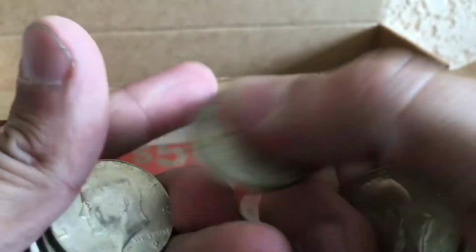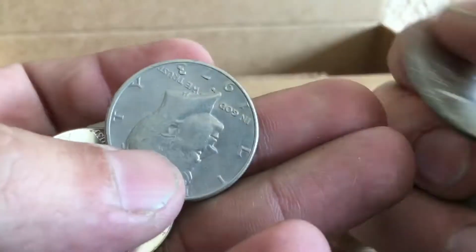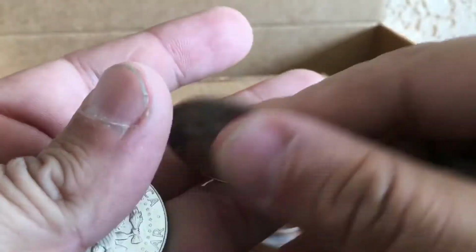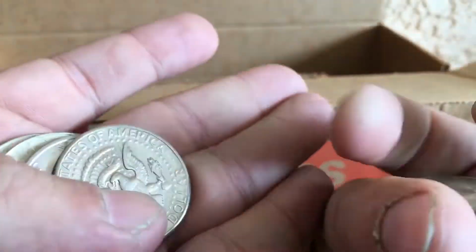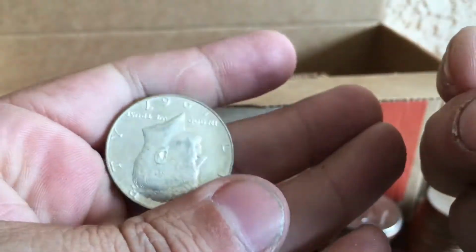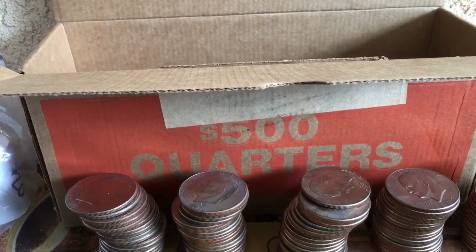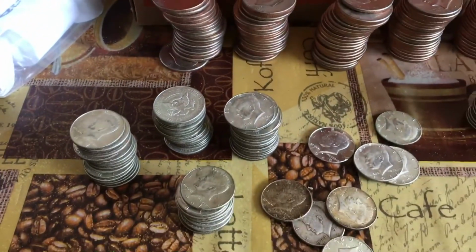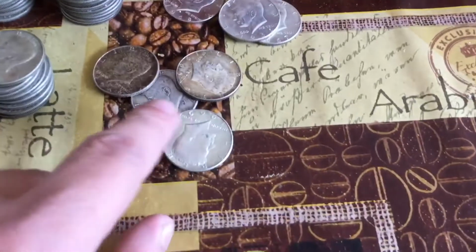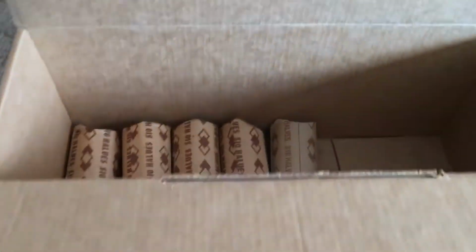67, silver. Yeah, silver, clad, silver, oh my, silver, possible clad, yeah, clads, silver, oh my. All right, guys, I ran out of space on my phone, so I had to delete some files, but so far, that's what it looks like. That's all silver there. Give me a second. And I still have those rolls and this one. So let's get through them.